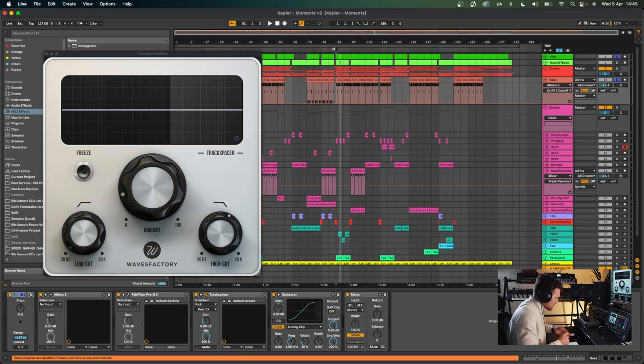of other things out there. There's a Nicky Romero one where it sort of does sidechaining. You could just use a sidechain compressor. There's one called LFO tool where you can shape a space for the kick to sit in.